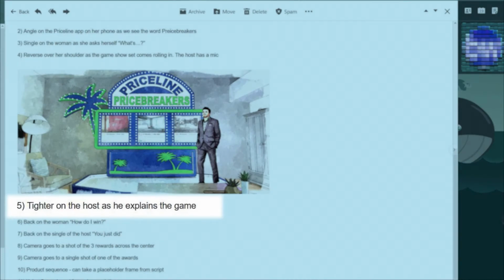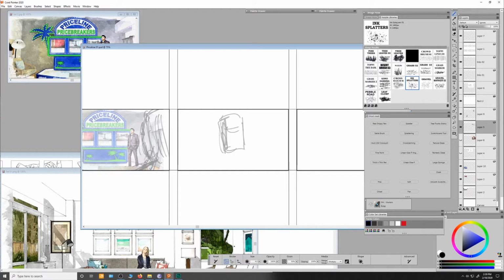Shot 5, tighter on the host as he explains the game. Alright, so again, I'm just going to keep it super loose. I'm going to block in the host, dead center. I'm gonna give him one of those really thin and long microphones that for some reason game show hosts seem to enjoy.